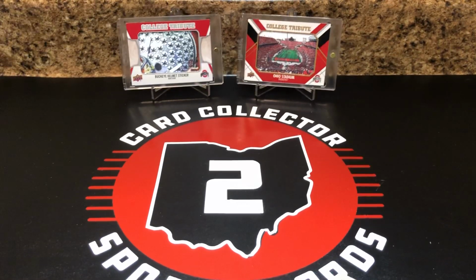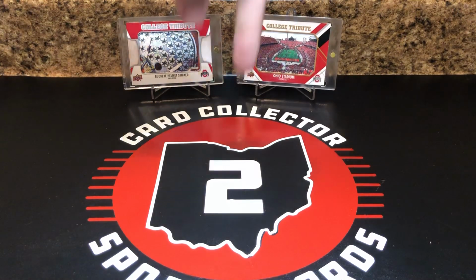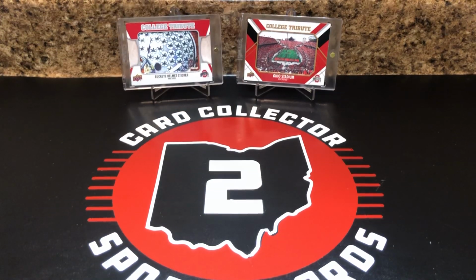Card Clips 2 coming at you here with the second part of my top 50 Ohio State collection. If you haven't seen it, I posted part 1 already to my page. I will post the link down below. That will be basically 26 through 50. And as I said in that video, this is not meant to be Card Clips 2's 50 most expensive Ohio State cards. This is meant to be my favorite 50 cards.